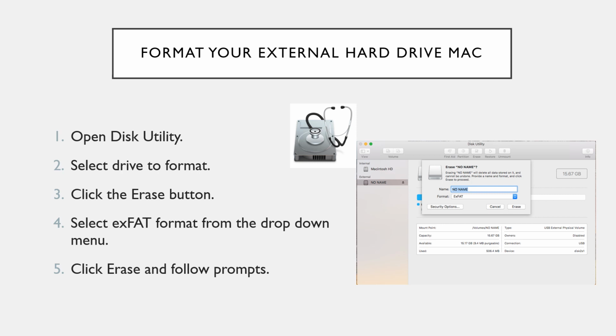Again, exFAT is not compatible with older operating systems. You must have a Mac OS X 10.6.5 or newer, and PCs need to be Windows Vista, SP1, or Windows 7 or newer. If you have an older operating system, you may have to stick with a FAT32 format. However, this will limit you to 4 gigabytes in terms of file size.